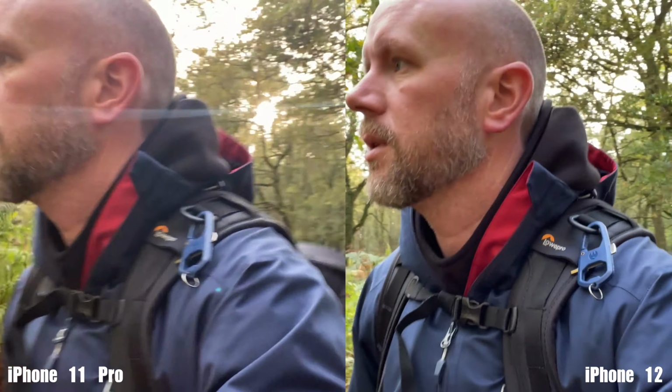Did you see that then? Can you see the flaring on the Pro, on the front facing? We haven't got that on the 12. That's interesting. So that is something to look out for. And like I said, this is a comparison between the 11 Pro from last year. I can't compare the 12 Pro because I haven't got it, but interesting to see. What was I saying?